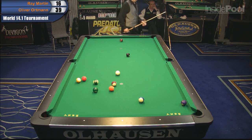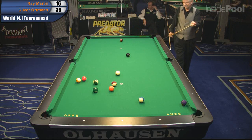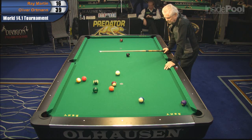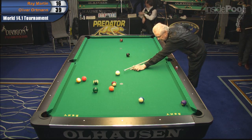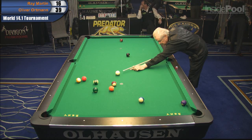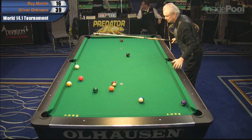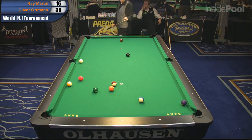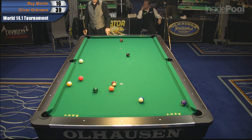Well, I guess you could do the 6 and go under it right now and go for the 3, but I don't know. Maybe he's going to clean some other things up first. No, there's the 14. He sees another break ball here. Nice soft touch. 3's kind of high.